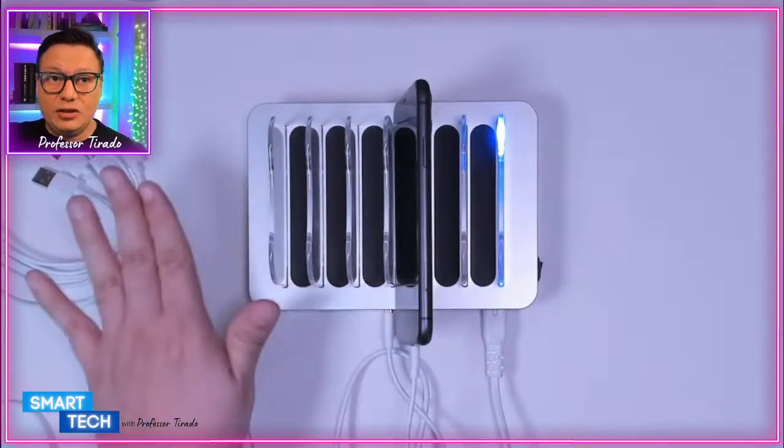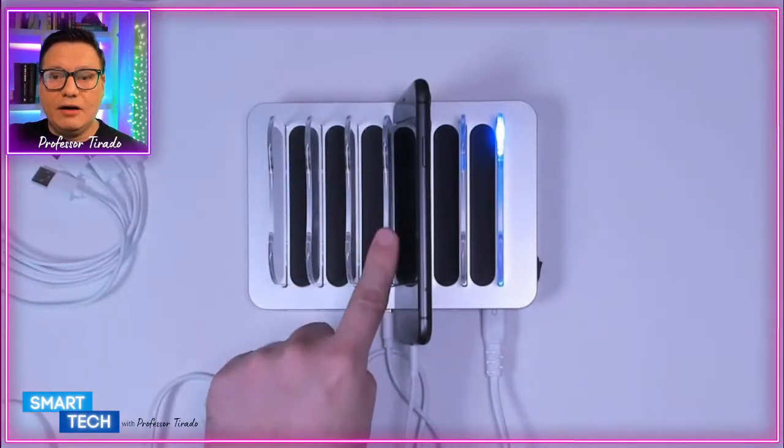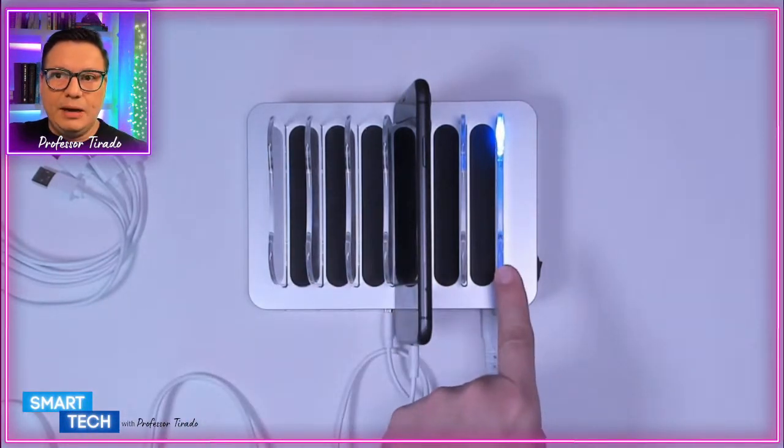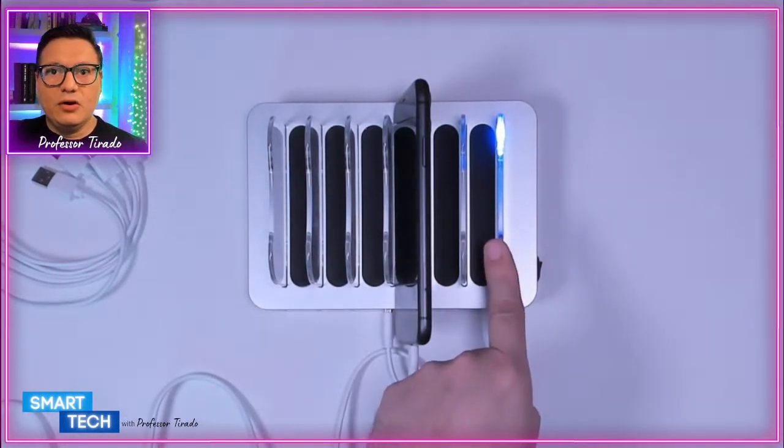This one just tells you when it's 100% charged, because it will completely shut off when the phone is fully charged. If it's not fully charged, it will just keep on being illuminated like it is over here as well.